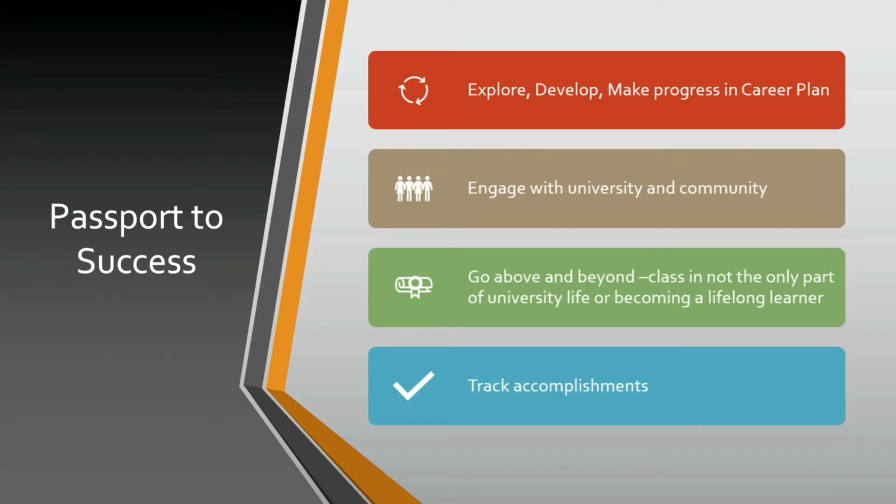The Passport to Success program is designed to help you explore, develop, and make progress in your personal career plan. Perhaps you chose business as a major because it's general and you have a general idea of what you want to do. Or maybe you chose accounting because you know you want to be an accountant, but there's still plenty of choices to make along the way. Do you want to work in a public firm, a private firm, a large firm, a small firm? Do you want to work in the nonprofit world? Do you want to work in for-profit? Do you want to work in Fort Wayne? Do you want to work in Indiana? Do you want to work in Boston? So there's plenty of choices to make, and once you have started exploring those and making those choices, you need to develop skills to be more attractive to employers.